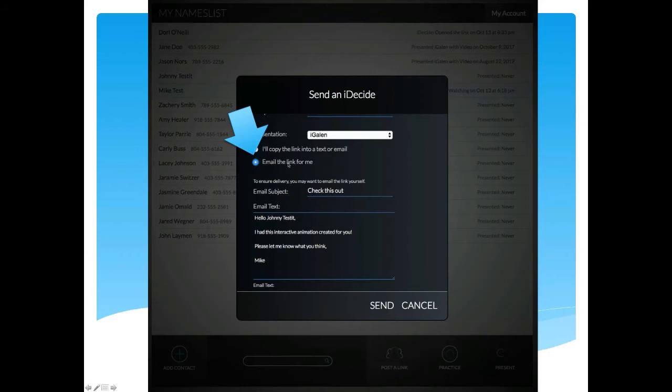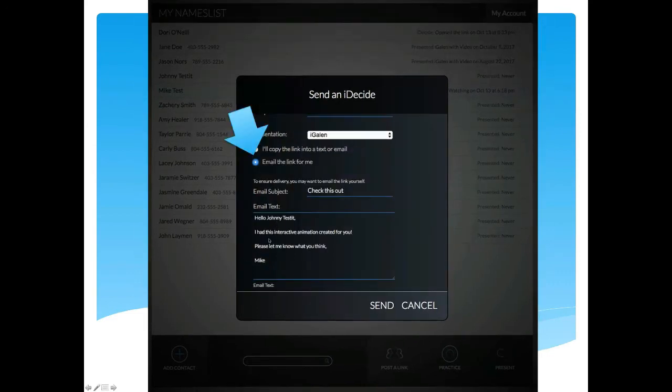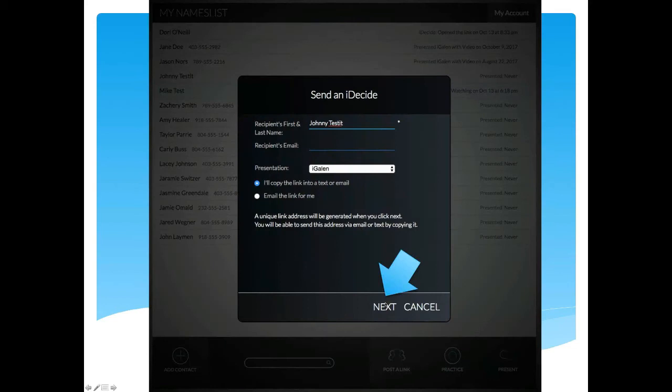But if you do that, by the way, it will actually show you the message that it's going to send. It'll show you the message that it's going to send. So it'll say the email subject, and you can edit all this. You can say, hey, Johnny, take a look at this when you get a chance. You can edit all that, and then you would totally just click send.